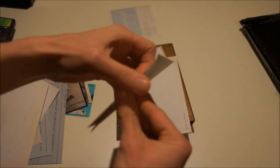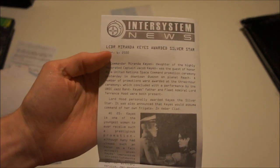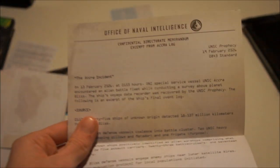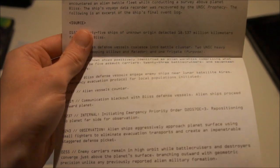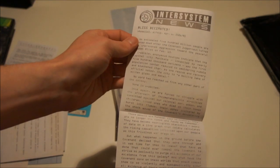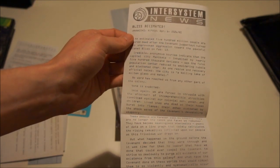Then we have another one of those news flashes. LCDR Miranda Case awarded Silver Star. Well, congrats, Miranda. This is another letter with even more backstory. Another one of those news breaks: Bliss decimated.